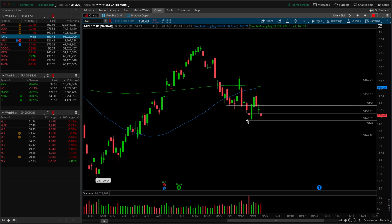We'll keep it very brief in the core list. Double bottom, yes. Hammer candle, yes. If we can take out 151.25, look for the retracement back to 154. That's the bottom of this area, the balance range, as well as the breakdown point from the FOMC. If it's downside underneath these equal lows, you've got 147 just underneath, but if that goes, the range definitely opens up into 142.85. Currently with the hammer, I would expect or watch for the bullish outcome first, bearish outcome second.